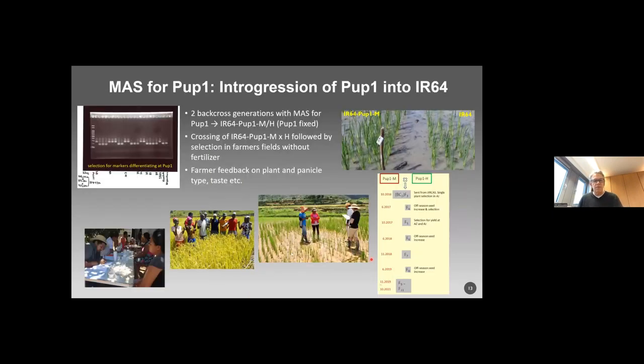We have crossed IR64 with the donor of PSTOL1, and then we use these markers to make our selection. And since the donor, this Kasalath, is not a very desirable genotype, we do several backcrosses to reproduce the more desirable IR64 to some extent at least. And in each of these generations, we use the markers to make the selection. And at the end of this backcross process, we have different IR64 lines that all have PSTOL1 already fixed. But they still vary for other traits like plant height and maturity and this and that.